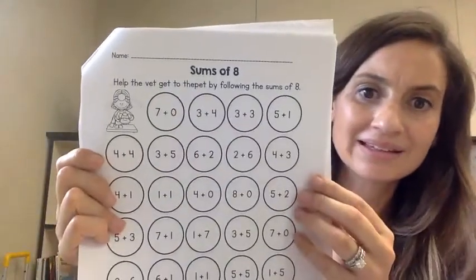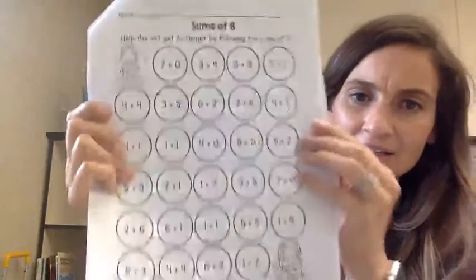So 7 plus 0, you wouldn't color that because that does not make 8. So you probably remember this from last week. You'll do 2 pages in there, sums of 7 and sums of 8.